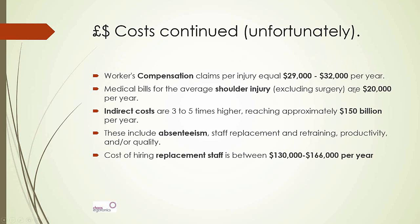Compensation claims for shoulder injury, $20,000 a year. Indirect costs: absenteeism and replacement staff. How huge is that? In the UK, they reckon it costs £1,000, say $1,500, nearly $2,000 a day if somebody is away from their job, because the replacement won't be as knowledgeable, they may lose business, it's slower, and they have to be trained.